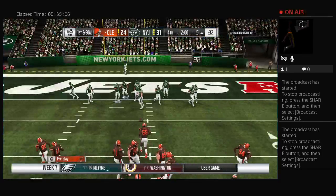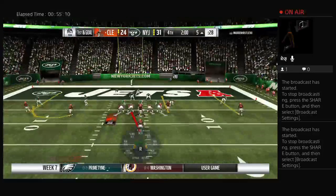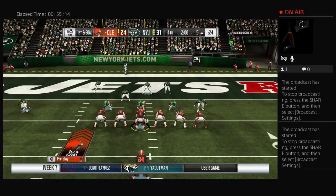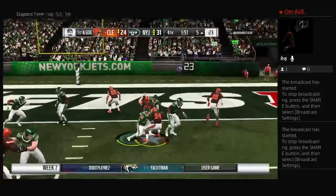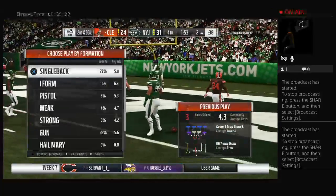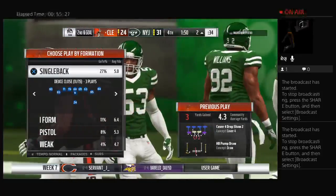A looming decision to make on the conversion, down 7. But first things first, they need to score as they come up on 1st and goal. All right, here we go. A run for Nick Chubb. And he'll keep working toward that end zone as he's down to about the 2-yard line. It'll be a 3-yard pickup, and it brings up 2nd and goal.